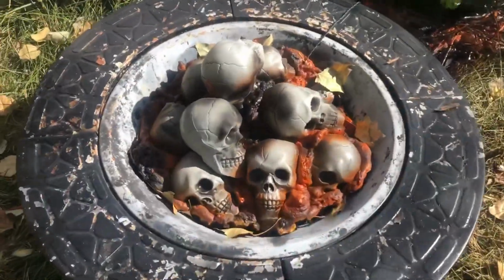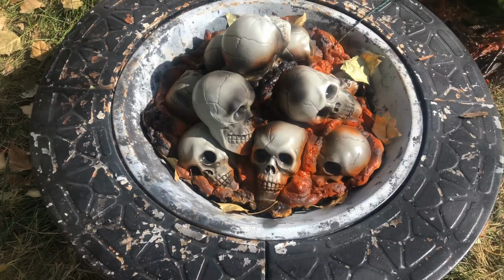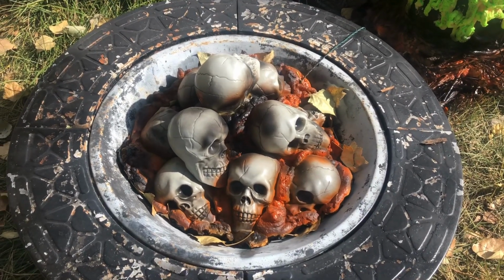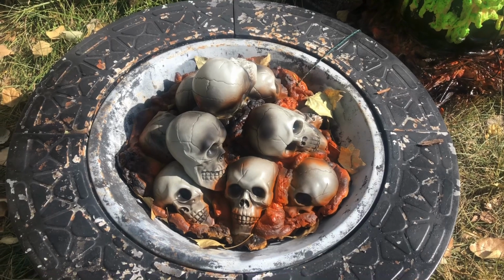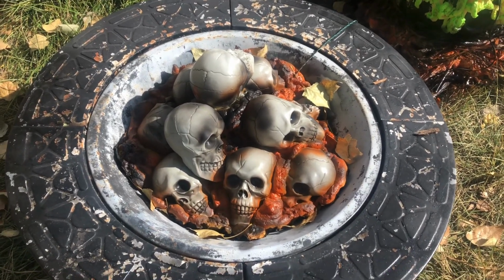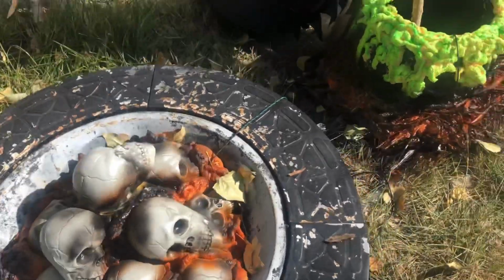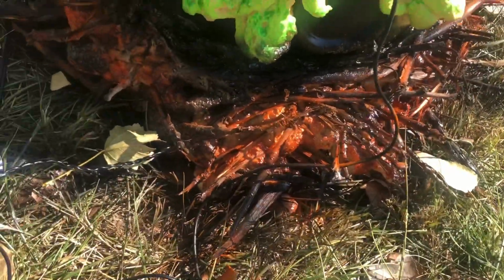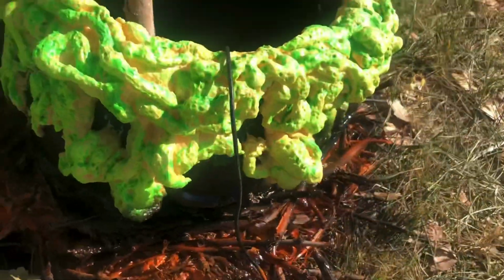And then I've got my fire pit full of skulls burning. That's Christmas lights and spray foam and painted orange and black. And it gives an awesome coal effect. I got that off Pinterest. This same thing, except with twigs and spray foam and Christmas lights. Then spray foam up top, and that it looks like her cauldron is burning.